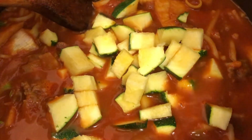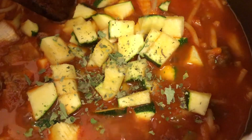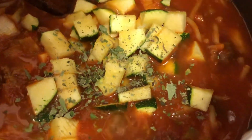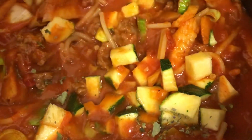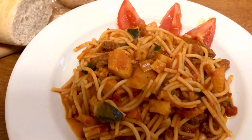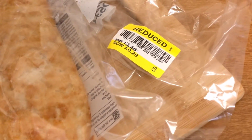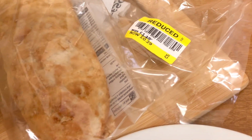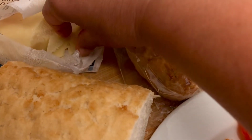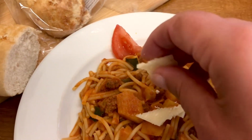I partially cooked the spaghetti first before I added it all together. And I'm just adding some of my homegrown oregano, and I'll let that cook down for 10 minutes. And that will be my lunch today. The spaghetti, along with a piece of French bread, and I got that reduced from Tesco's yesterday from £1.15, a French stick, down to 29p. And we'll just pop a little bit of this Marks and Spencer's extra mature cheddar on top.